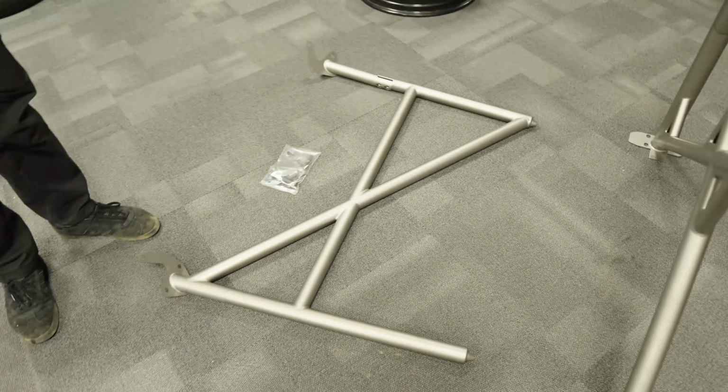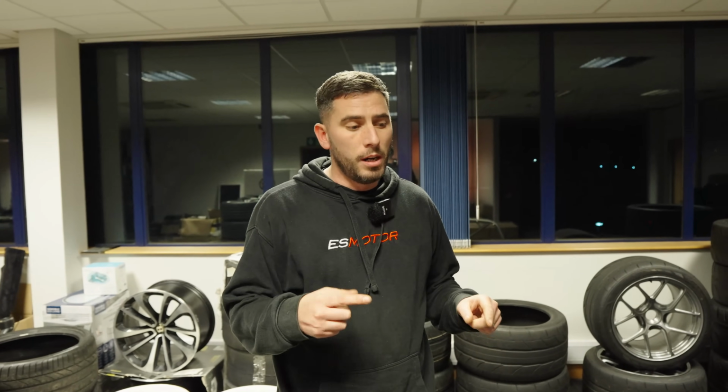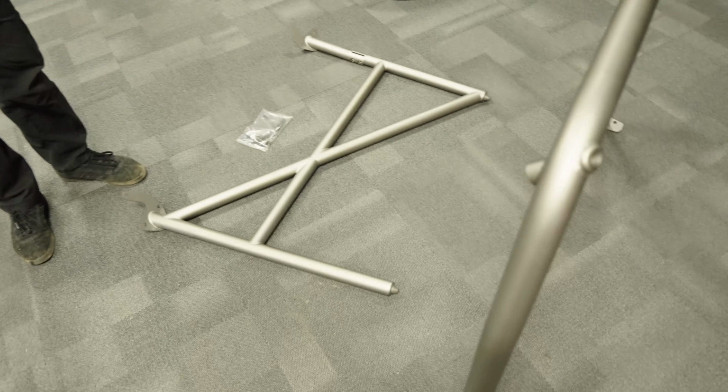It's not the full lot, but this is one we've got in for a customer, and we are going to now be supplying and fitting these cages for the 991. So our shop car 991 is going to have one as well, and we've got another one coming in. But if you're in the industry, you're doing track days, you're doing drag racing, you're doing anything, and you need a cage, give us a shout, because we can get you a really good deal on these Y-Sack roll cages.